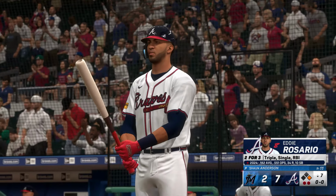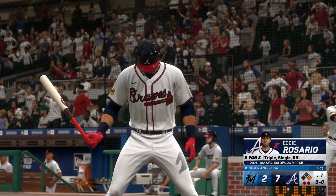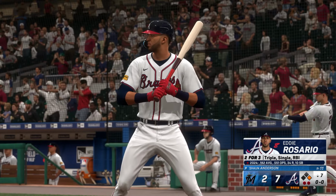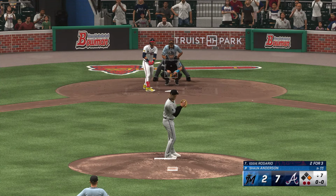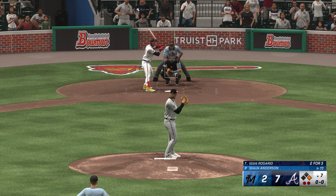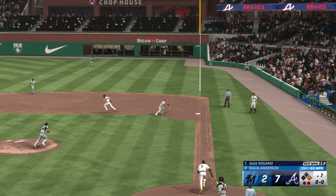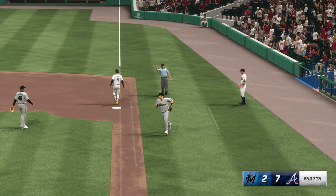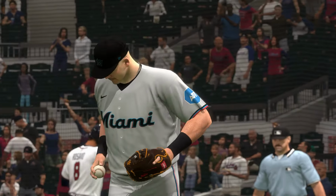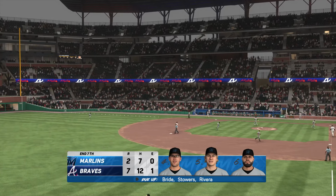Eddie Rosario next up for the Braves. Eddie Rosario. Ground ball right side. Boots it, but they get the out at first, and that'll do it for the inning. Braves strand one, but they're still on top 7-2.